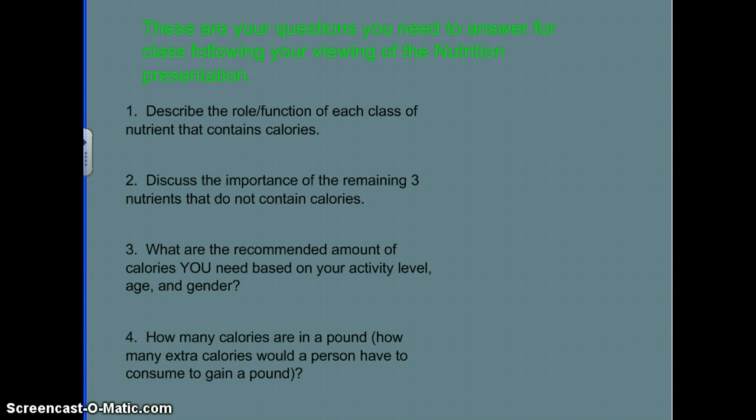And lastly, after reviewing this presentation, and you can rewind and go back, I want you to look over these questions. So, 1, describe the role and function of each class of nutrient that contains calories. Just tell me what its most important function is. 2, discuss the importance of the 3 remaining nutrients that do not contain calories and what their role is in nutrition in your body. 3, what is the recommended amount of calories you need based on your activity level, age, and gender, which you would have found in one of those charts. 4, how many calories are in a pound? The word problem I gave you.